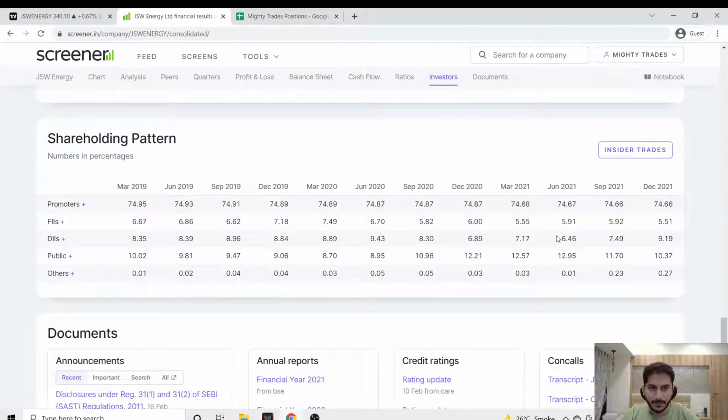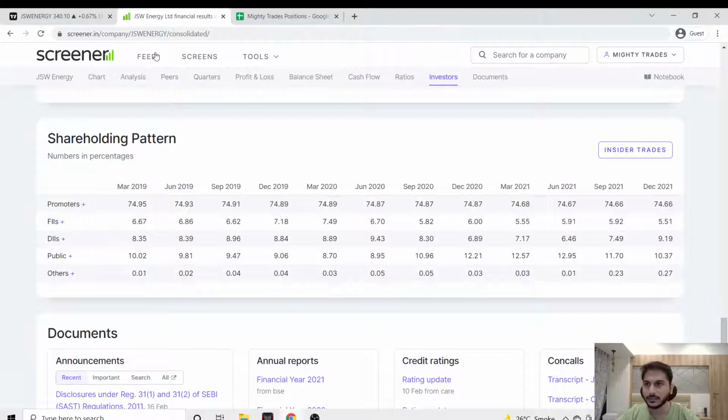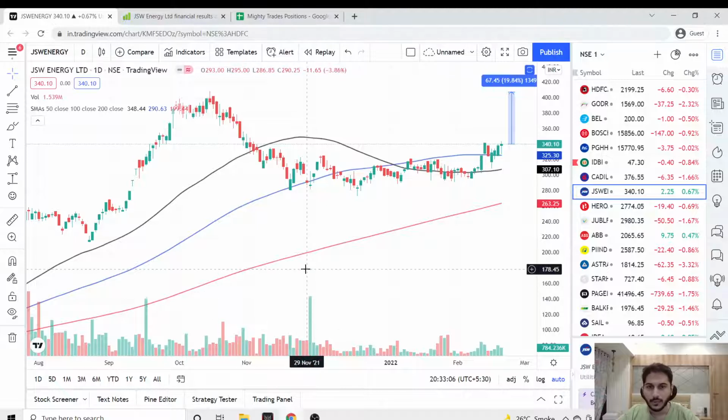If you look at the shareholding pattern, the promoter holding is stable, the FII holding is stable, the DIIs are increasing their positions, and the public holding is going down. So this is also a very good, stable shareholding pattern. Let me look at who the public holders are as well. Autumn Investment and Infrastructure Limited has been consistently increasing their position in the stock. So that is also a good sign. Overall, the stock has good momentum. The fundamentals are good. The shareholding pattern is great.